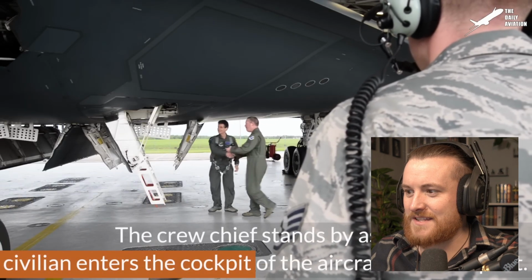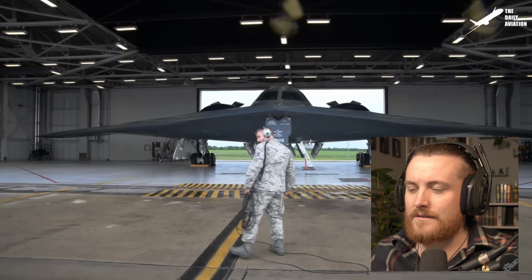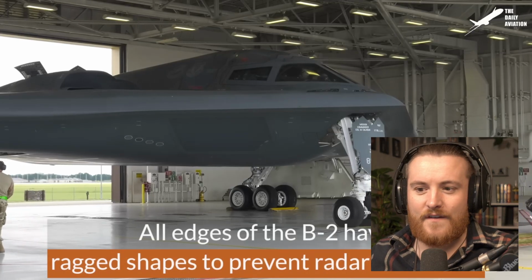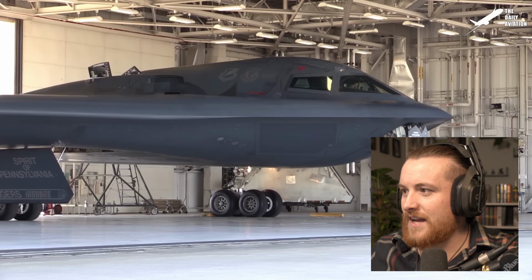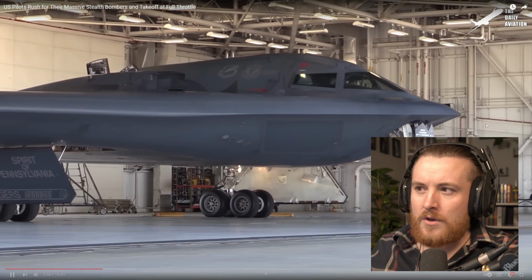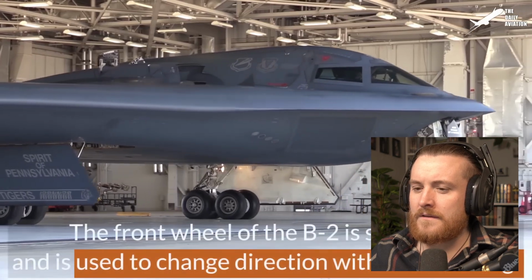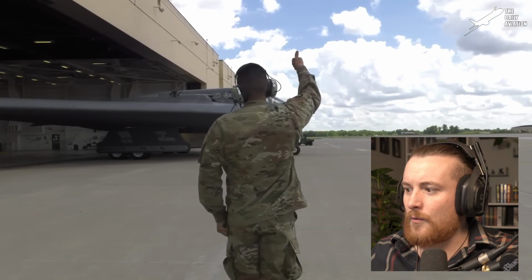The crew chief stands by as the civilian enters the cockpit of the aircraft with the pilot. What a cool job. I mean, it definitely looks like a UFO. All edges of the B-2 have ragged shapes to prevent radar reflection. Interesting. Whoa. Who is it who made these again? I forgot who made it again. The front wheel of the B-2 is steerable and is used to change direction with the wheel taxiing.